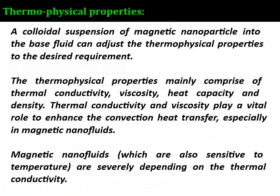Thermo-physical properties. A colloidal suspension of magnetic nanoparticles in the base fluid can adjust the thermo-physical properties to the desired requirement. The thermo-physical properties mainly comprise thermal conductivity, viscosity, heat capacity, and density. Thermal conductivity and viscosity play a vital role in enhancing convection heat transfer, especially in magnetic nanofluids. Magnetic nanofluids, which are also sensitive to temperature, depend strongly on thermal conductivity.